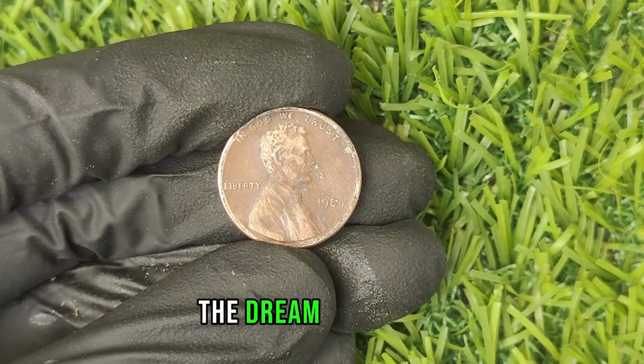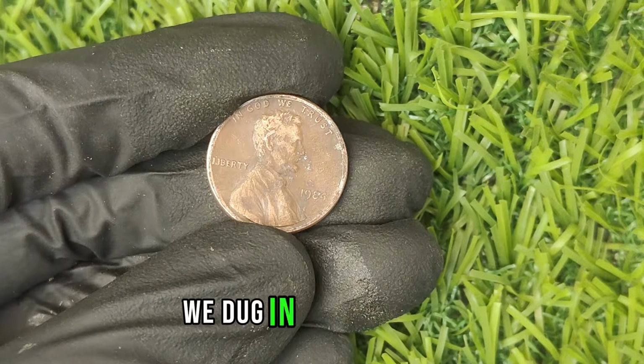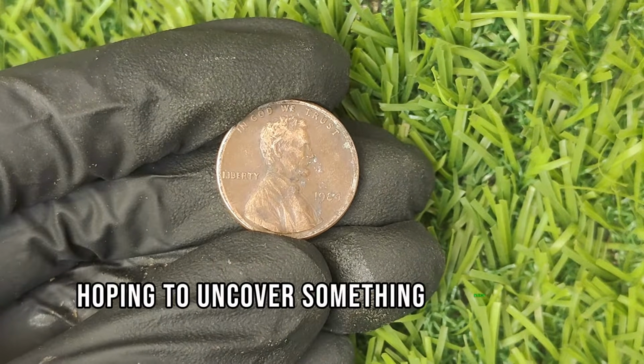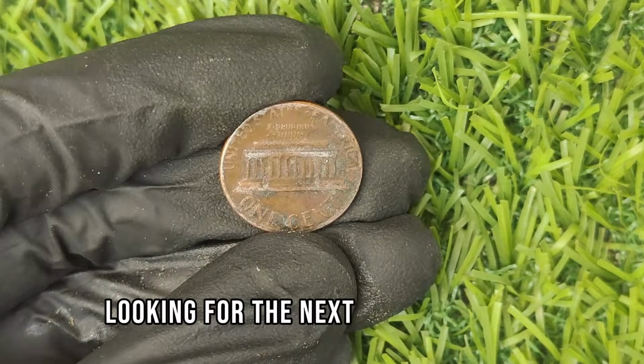Let's face it, the dream of finding treasure is something we never really outgrow. As kids, we dug in the backyard hoping to uncover something magical. As adults, we scroll through financial news looking for the next big investment.